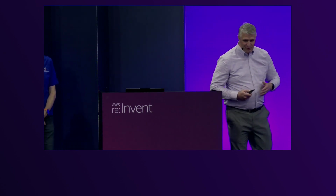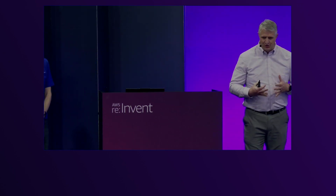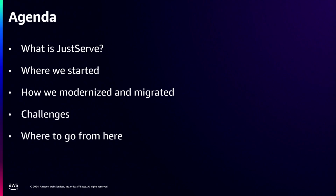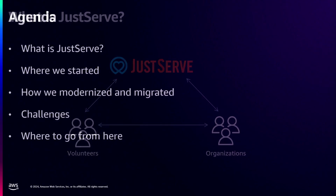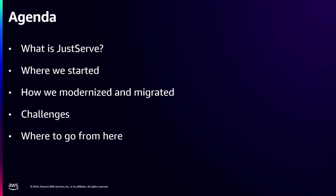I'm excited to be here with you and share our cloud migration journey and how we've used it to address our challenges. I'll start out by sharing a little bit about who we are and what we do. We'll then dive into where we were and how we've begun using our cloud migration and modernization to address our challenges. I'll spend a few minutes discussing some challenges that we're still facing, and we'll finish up with a discussion on what's next.